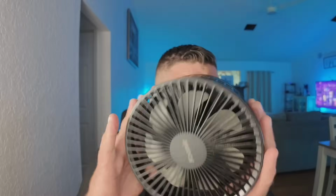Now, I am saving one of the most important things for last. I cannot live without this. I need this every cruise. I even use this when I go to sleep at home, and that is a portable collapsible fan.